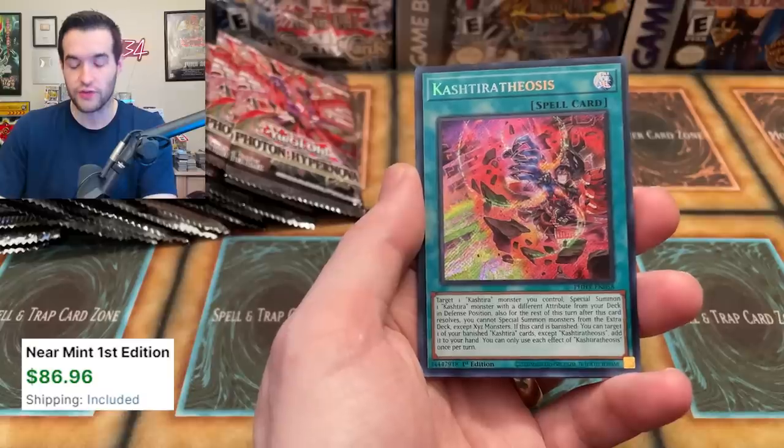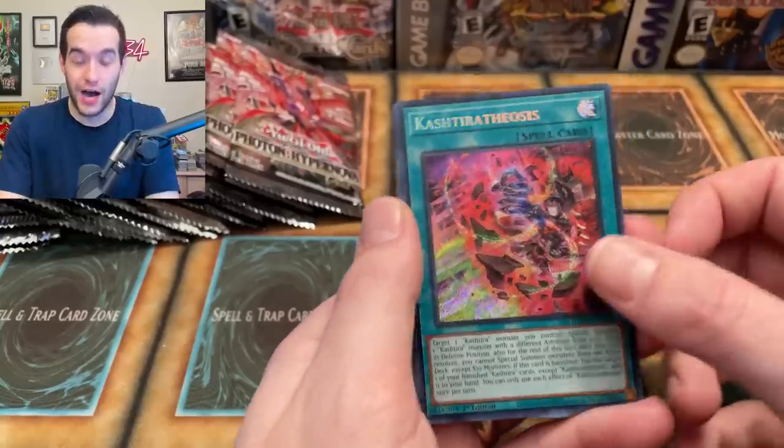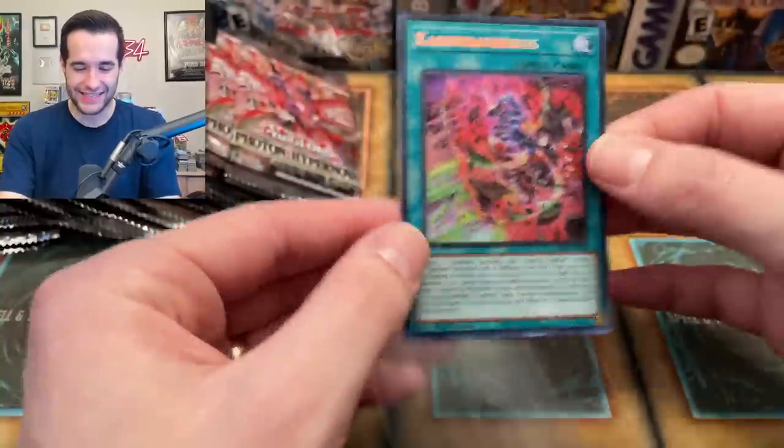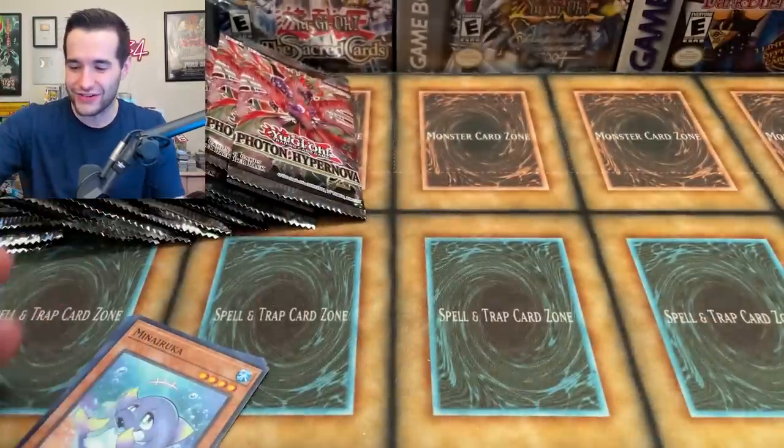Another secret rare, another Ruxin special. That was another super Ruxin special, by the way. That was two cards. And it's another cash tier card. So that's good. Oh, and this one is $100. Okay, yeah, it's good. Yeah, that's a card right there, guys. Okay, yeah, we have ourselves a Kashtira $98 secret rare.